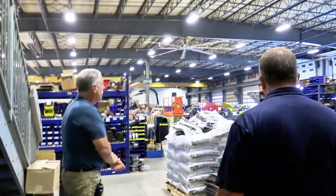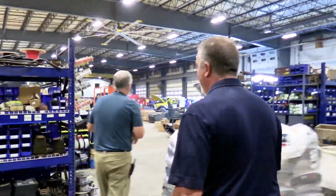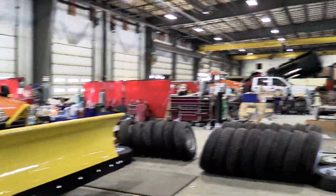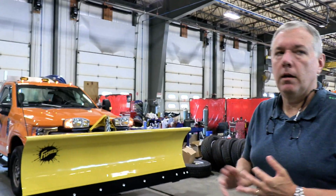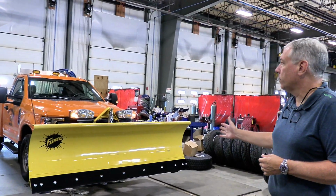So this brings us to the shop, a total of 24 bays. So bay 1 is our checkout bay. Every truck that we assemble, whether it's a van, a plow, a triaxle dump, a double wing plow, everything goes through bay 1.